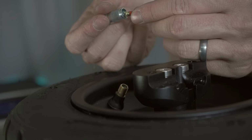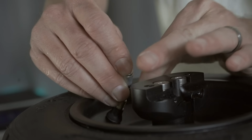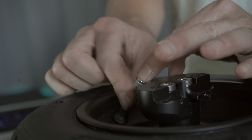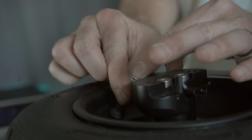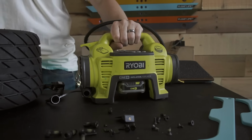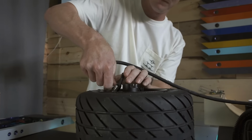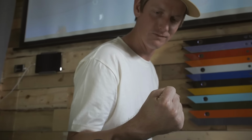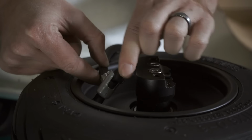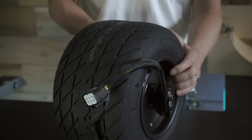So grab your valve core stem removal tool and pop that valve stem core back in. Just twist it clockwise, super easy, same process as taking it out. Get it nice and snug. It's compressor time, baby. Grab that hose, plug it on in, and set it to your desired PSI. Pop that compressor off, flip your wheel up, and it's time to install the frame.